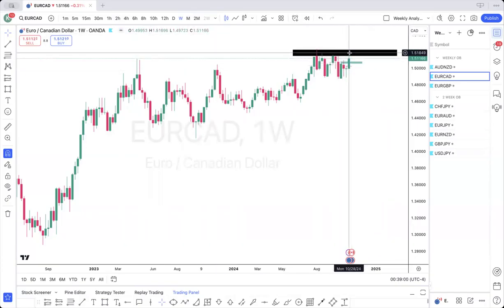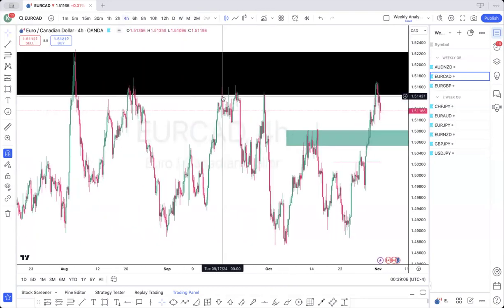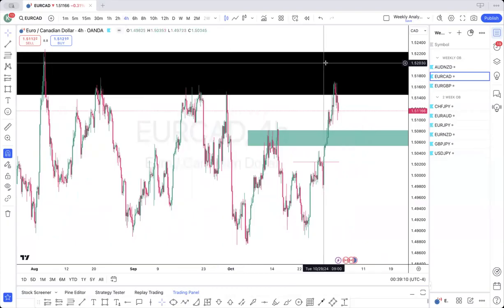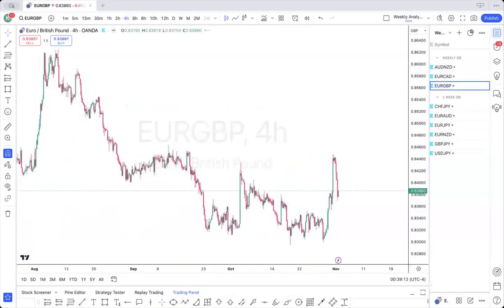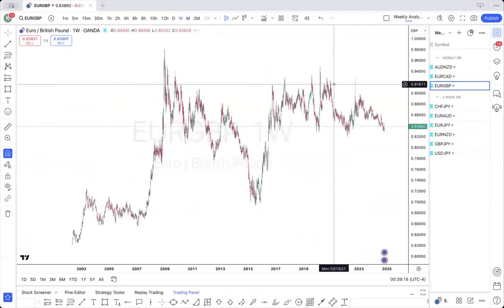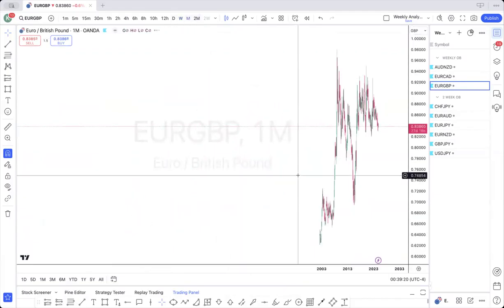So be cognizant of the zone. Okay. That's for EURCAD, EURGBP. Based on the weekly, let's go to the monthly, see what's going on.